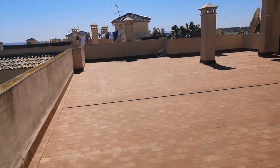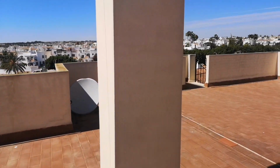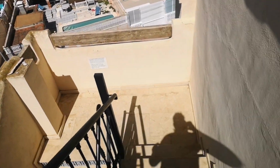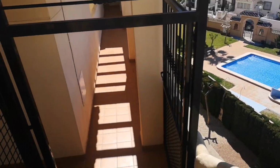Right, so that's me on the roof solarium. It's a community roof solarium. It's locked, but you can come up here with your sunbed, read your book. You can come up here, but look, just literally come downstairs, because I'm showing you a penthouse here, guys.